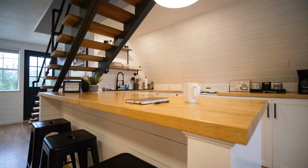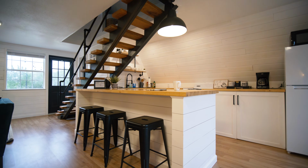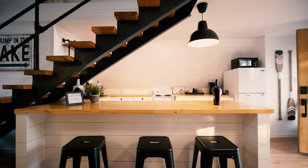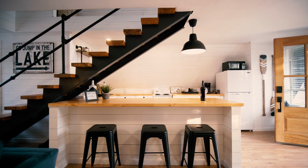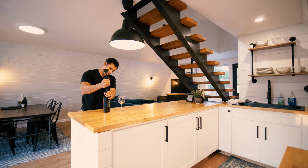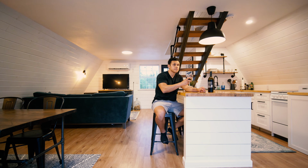On the left-hand side of the kitchen is the kitchen island, or the extension of the Galley Kitchen, which provides a massive space for 3 or even 4 people to eat. Basically it serves as a little breakfast nook to have meals or even get some work done, have a glass of wine at night. Whatever you guys need, there's plenty of space here.